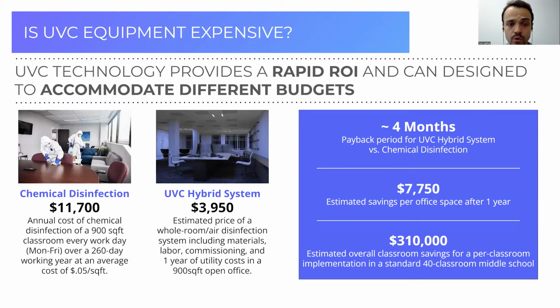There's an ROI. This is a quick ROI when we're comparing chemical disinfection to a UV-based system. So with chemical disinfection, assuming a disinfection Monday through Friday on a 260-day working year, so again, Monday through Friday, 5 cents per square foot of manual disinfection, which is a pretty conservative estimate for a 900 square foot classroom, assuming the cost per year is going to be just shy of $12,000. The same system, take it with a UV approach that's going to clean surfaces or disinfect surfaces and air, will cost about $4,000, including the install materials, etc.